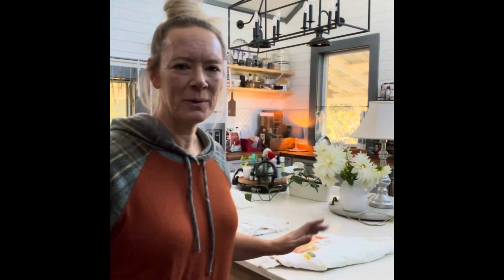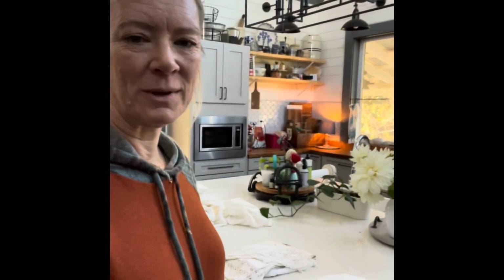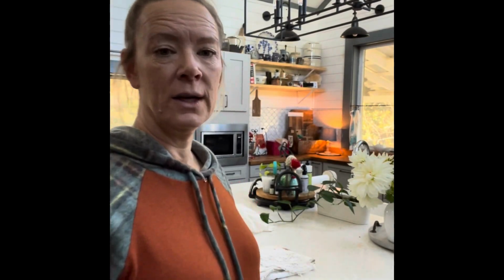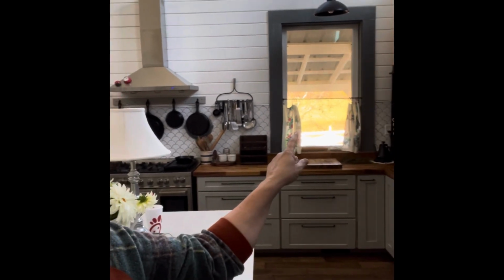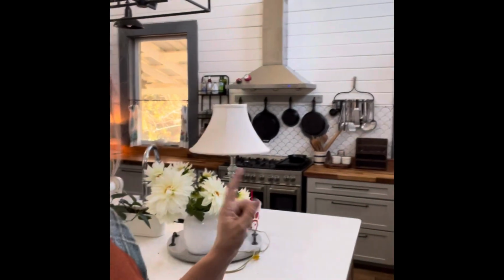So we went to the thrift store this morning. I showed a few clips of that earlier, and now I'm going to show you what I actually purchased. This time was mainly just some linens. I went looking specifically for a tablecloth with a fall vibe, which I did find, to replace my curtains back here. Those are a tablecloth also, kind of a summer vibe. I did a video on it.